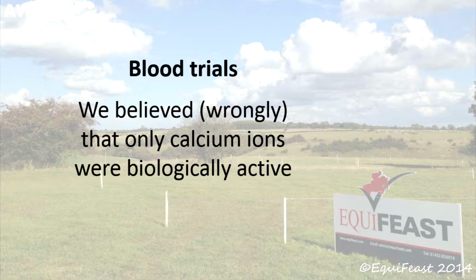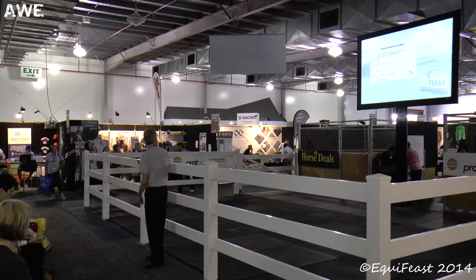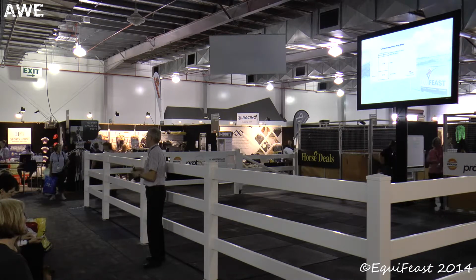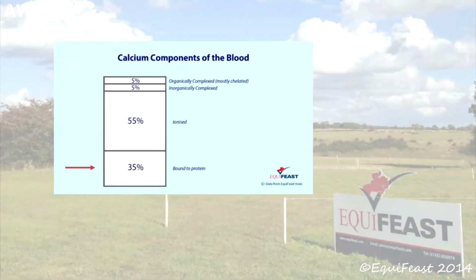But we believed it, and in fact the first blood test we did, we only tested for ionized calcium, because that's what we thought we needed to look at. So let's look at the forms of calcium actually inside the blood. This is textbook stuff again. 35% of it is bound to protein molecules. When we do a blood test, we measure the amount of protein in the blood, and particularly a protein called albumin, because that binds loads of calcium.